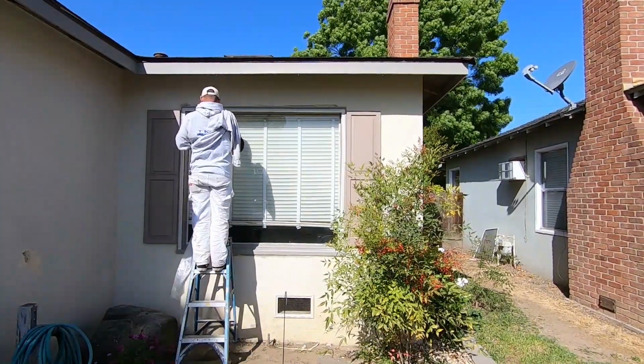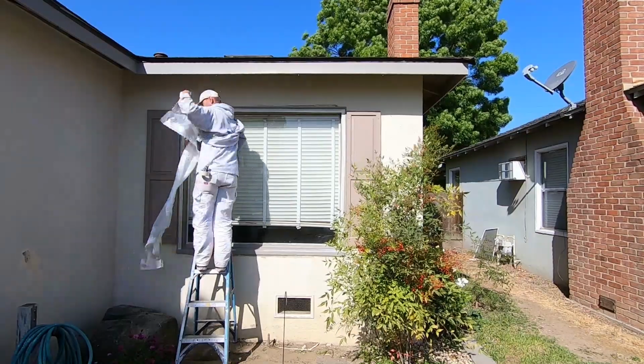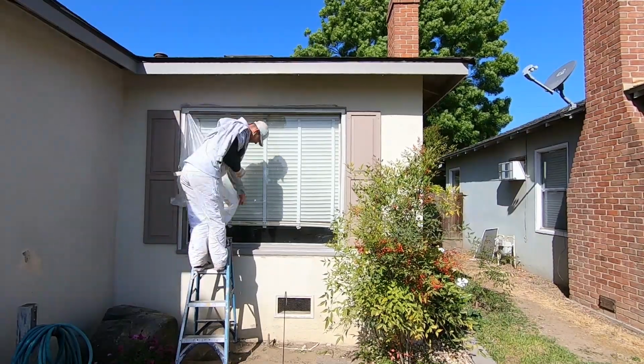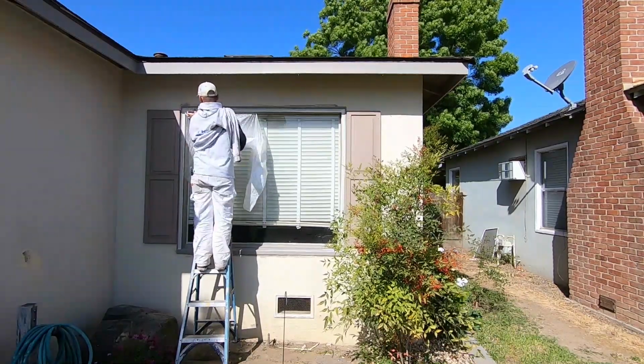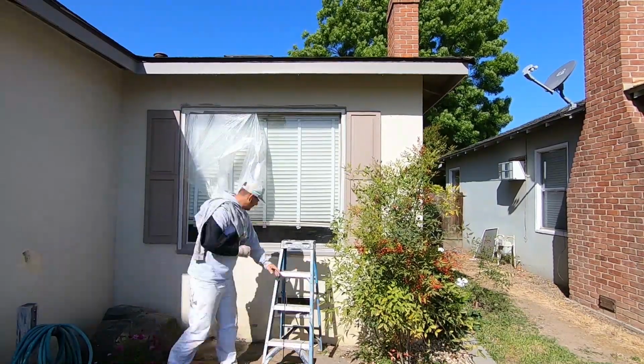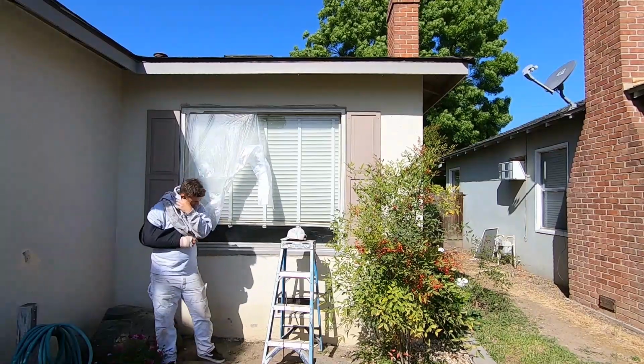Now, this window here would have been a little easier, and I think all of the wrapping would have been much easier if it wasn't windy. If you look at the trees and the bushes around, it was pretty windy, which is proving difficult, and it looks like I was getting a little warm here at this moment.